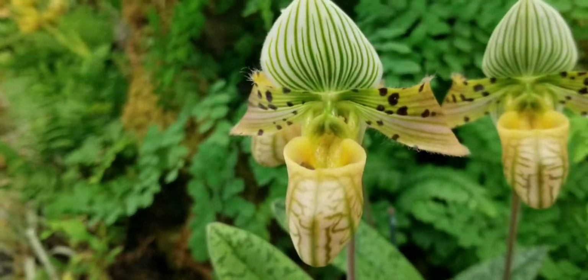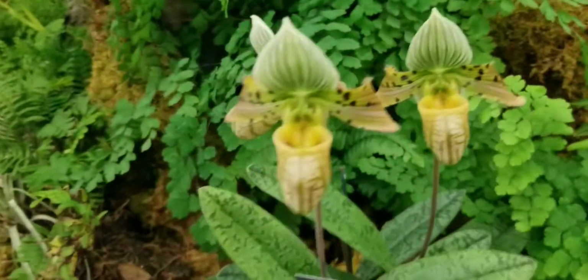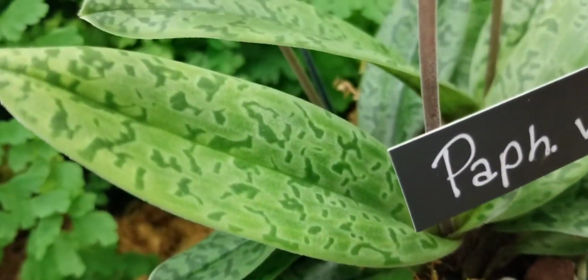How cool are they? I mean, they're beautiful cattleyas and stuff, but these guys are totally out of this world, from some other planet. Look at the foliage.